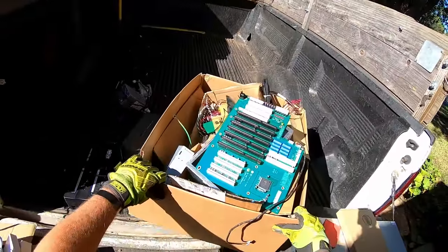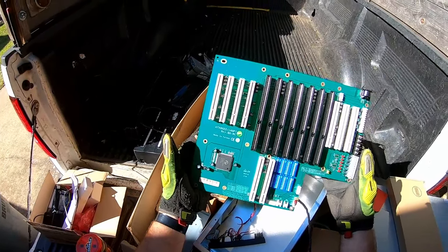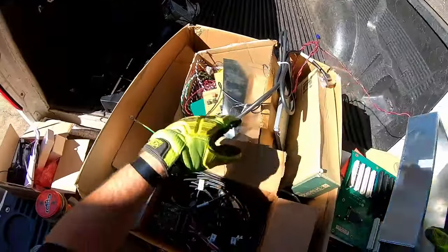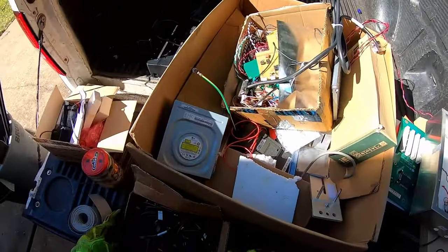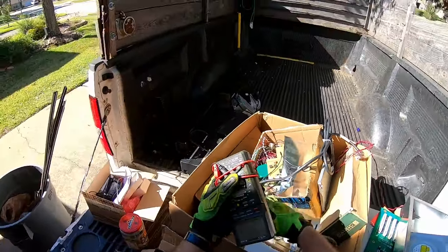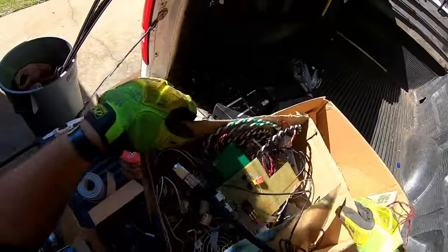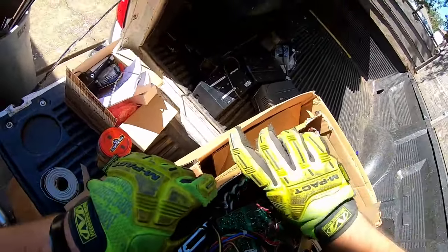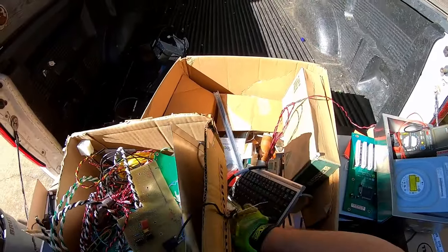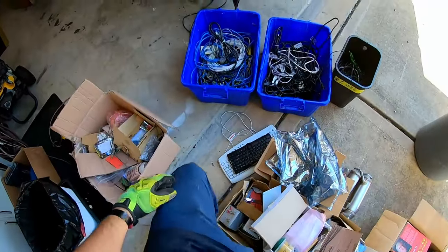Let's see. And there's a board. That's not a motherboard, huh? Right, boxes. There's some more of those little audio cables. DVD drive. Voltmeter. Needs new leads. Lots of wire. Ton of wire, man. Woo! Daddy's got some wires. Yeah, I'm gonna go through this stuff. Whoop, wrong bucket, man.